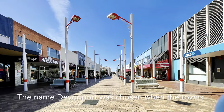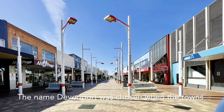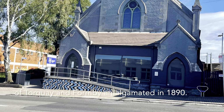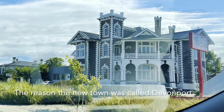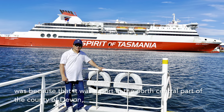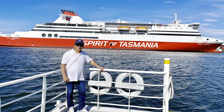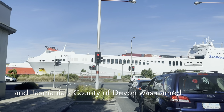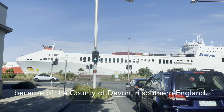The name Devonport was chosen when the towns of Torquay and Formby amalgamated in 1890. The reason the new town was called Devonport was that it was a port in the north central part of the County of Devon, and Tasmania's County of Devon was named after the County of Devon in southern England.